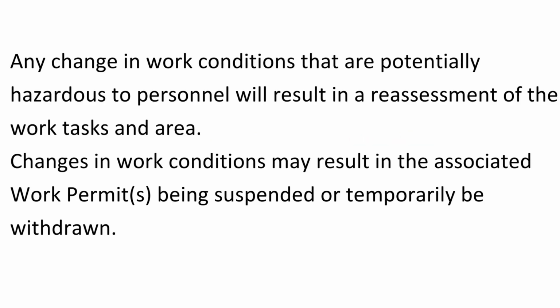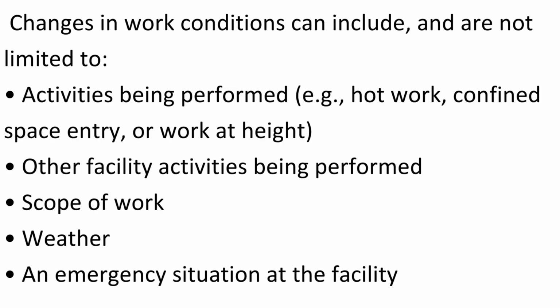Any change in work conditions that are potentially hazardous to personnel will result in a reassessment of the work tasks and area. Changes in work conditions may result in the associated work permits being suspended or temporarily withdrawn. Changes in work conditions can include, and are not limited to, activities being performed, for example hot work, confined space entry, or work at height; other facility activities being performed; scope of work; weather; and an emergency situation at the facility.